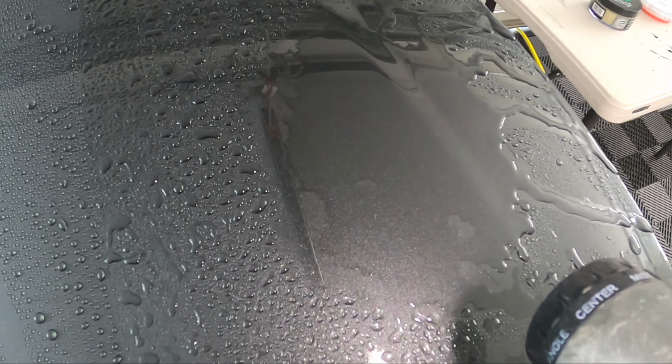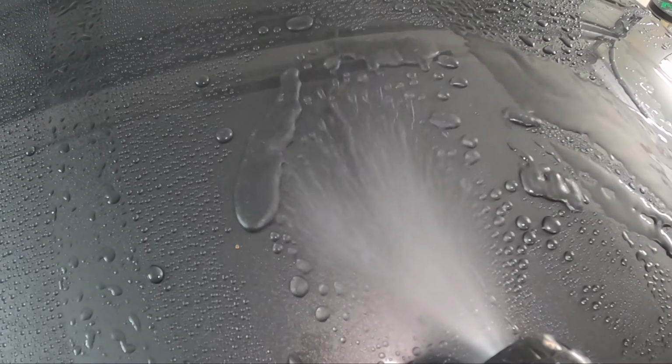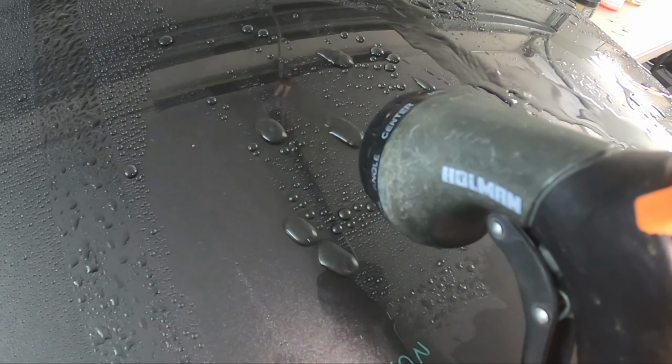So you can see that Artdeshine slowly sheets that water away. The Gyeon is going to be a very different story. So you're going to look at the way that that water hits it, instantly turns into beads that roll in together and sheet off. So yeah, and as soon as we let go, there's no water sticking at all. It is instantly gone. So that's something that is the most telling.